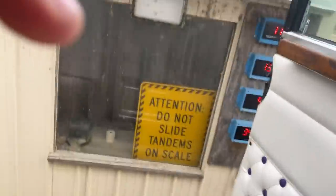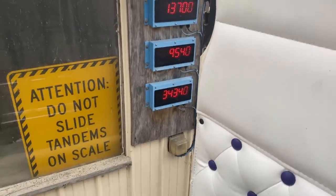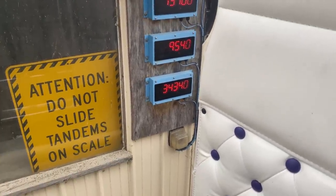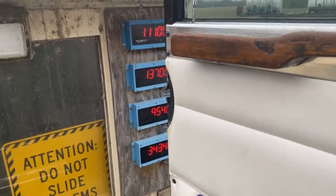A lot of guys ask what my weight is, or if the stretch really affected the weight. That's my gross right there, 34,000. So I mean, I can still haul 45,000 if I want to.